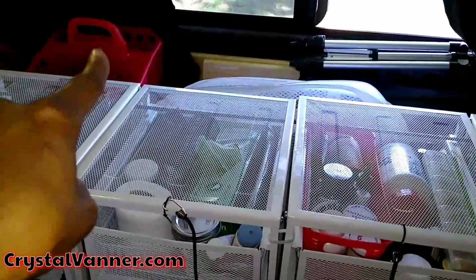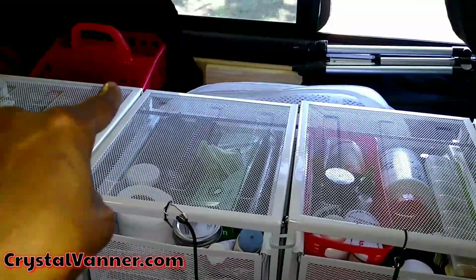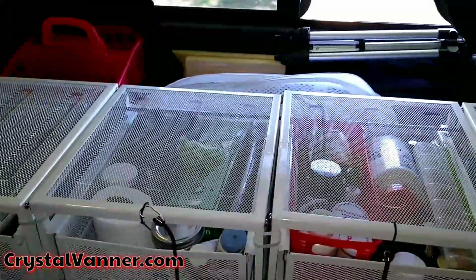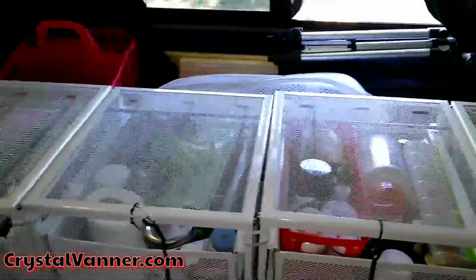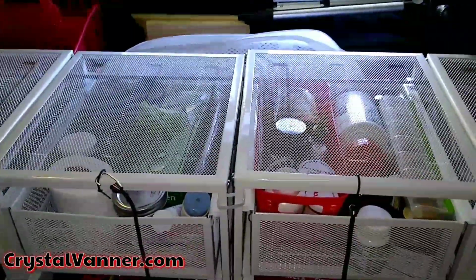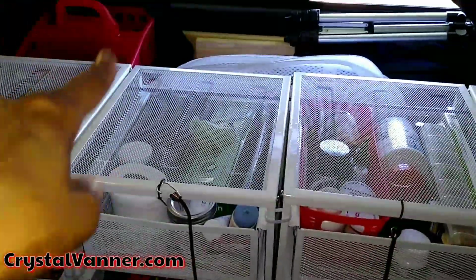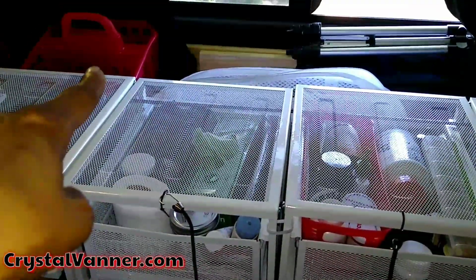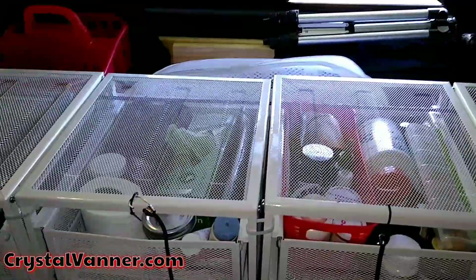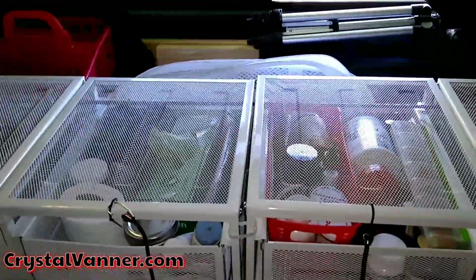Like some containers like this from Dollar Tree, I could probably fit 3 of them in the top mesh bin that I already have. And then I could corral all those little things. So that's what I'm thinking about doing. So we'll see how that works out. If it works out, I don't know. I may just take this and the other one that I have like this and put them on the top by themselves without being in the wire mesh. I don't know. Again, this is all a learning process.